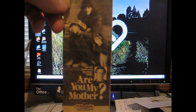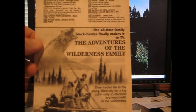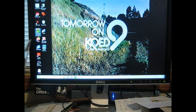Are You My Mother here, Tomorrow After School Special, so somebody cut out just that piece there instead of the whole page, because sometimes what they do is they'll make 2 or 3, and again, one of these little cutouts here is between $2 and $5 on eBay. And for the price, here's the Wilderness Family, but I'm not sure which one that was talking about here. All-time family blockbuster finally makes it to TV, so I don't know what that was doing in there, unless there's some sort of after-school type thing on the back of it. But again, TV guides used to be very commonplace, but now you can't find them.